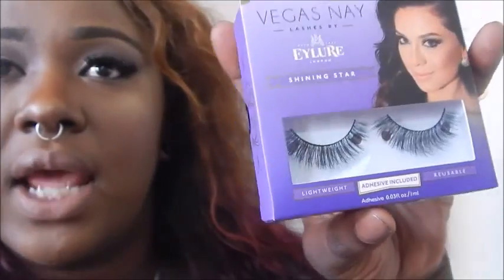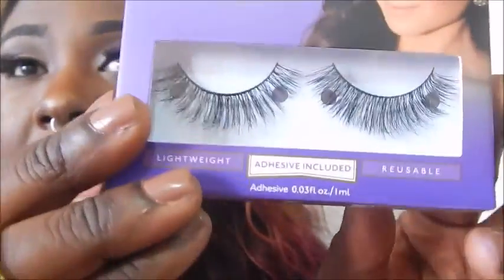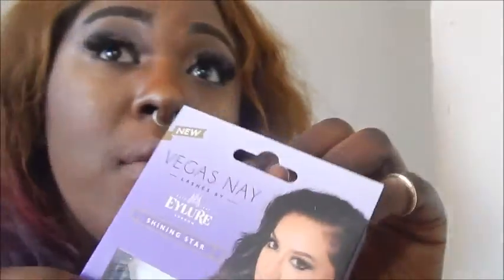The next product keeps getting sold out, but whatever. It's the Vegas Nay lashes, and this is the one in the purple pack, the Shining Star. I didn't know who Vegas Nay was until I saw everyone kept buying these on YouTube, and I went to my local Target and bought a pack of these and a pack of the ones in like a pink pack. But these are my favorite, and they're so full. Like, they're full from the beginning to the end. I really do love these. I don't have them on right now because I'm trying to get at least 4 more packs of these before I open this one. I've already run through one pair.